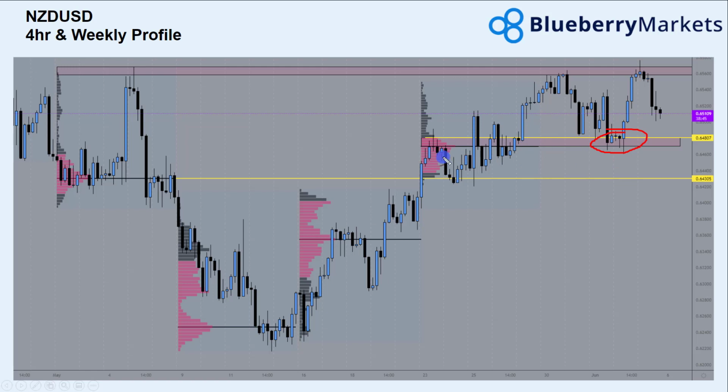So we were trying to identify areas where price could turn, and this area here, 64.80 and just a little bit lower, was the previous week's point of control, so the most traded level. Price came back to that level and we had quite a decent reaction from that point. A bit of news driven data helped us see that move higher, but still price rallied from that area back into the weekly high.